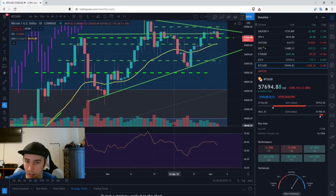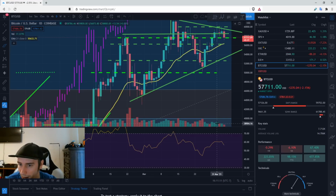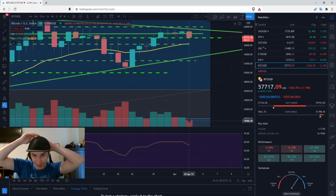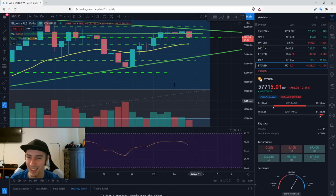I mean, you guys can take a look at this level right here. We haven't had a day that was less volume than today since, wow. I don't even know how far I'm going to have to zoom out on this. This is really, really low volume. It looks like all the way maybe back over here on December 6th. This is just absolutely pathetic for the daily. Oh my gosh, I didn't realize it was that low.